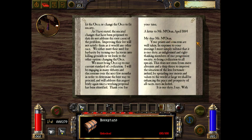My dear Mr. M. Oran. That's moron. Your points and concerns are well taken. In response to your musings, I must simply submit that it is our duty as enlightened and right-thinking members of our progressive society to bring civilization to all species. This does not stem from mere altruism and a deep desire to improve the situation of the less fortunate. Indeed, by spreading our mores and values to the world at large, we shall be enhancing the peace and prosperity of all races, ours included.